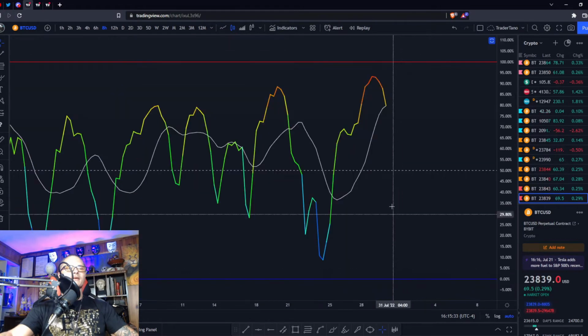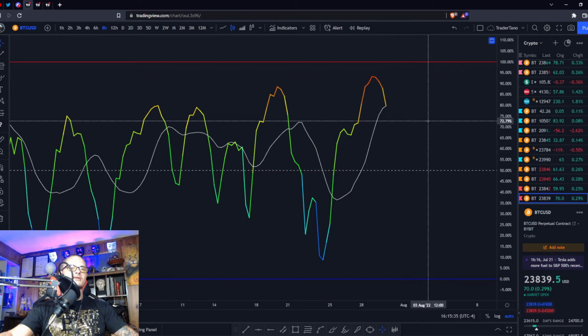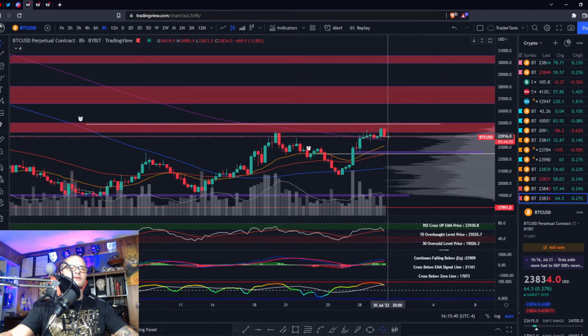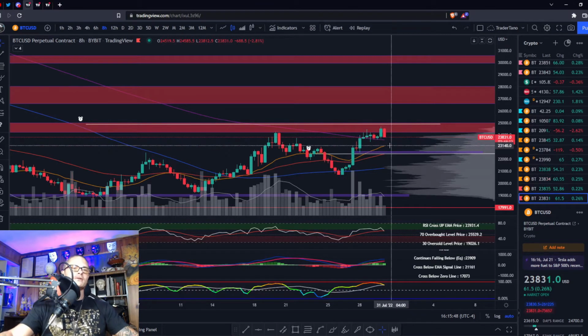Your BBWP, which measures volatility, looks like it is contracting. Looks like we could be trying to cross that moving average. So the volatility could contract a bit, not have as much vol to it. And so what I'm looking at right now is this 23,140 level. If we do break the 23,600 level, so basically, if we break the 200, I think we're going to the 21.